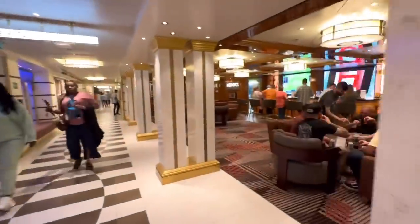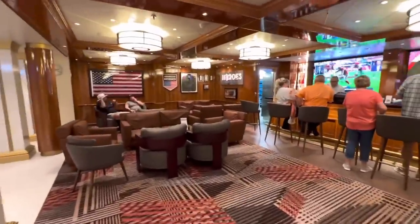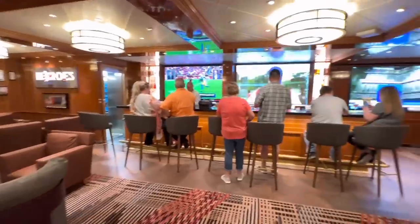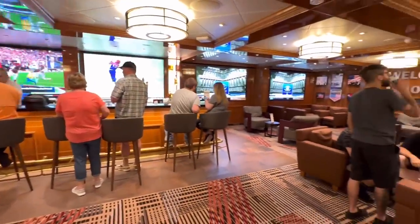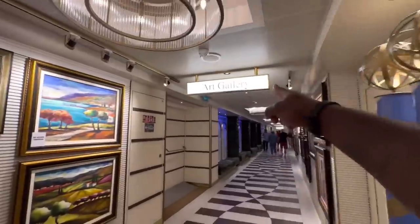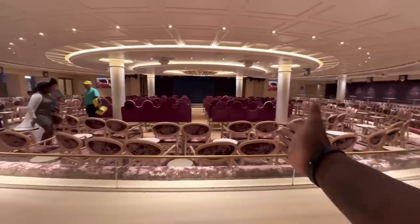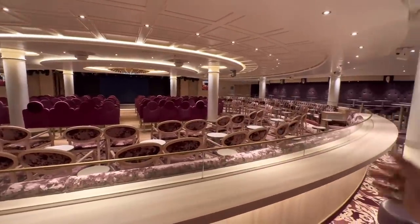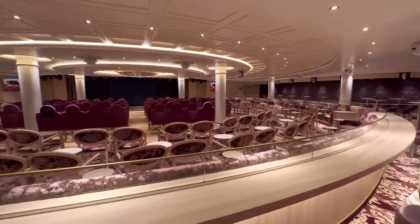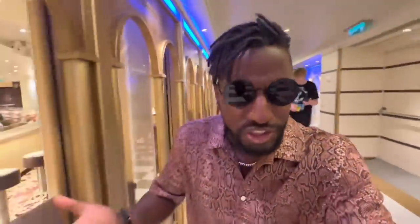Here we have the Heroes Tribute Bar, a very popular area on all Carnival ships. Of course, respect and thank you to all of our men and women in the military and armed forces. We have the art gallery here on deck 4. As you can see, all the paintings you can auction and bid for. This here is the Limelight Lounge. This is where they typically have the comedy shows and also will double as the nightclub and a couple other events. You guys, of course, know I am a little bit of a partier, so I'm excited to see what the nightlife is going to be like here on board the Venezia.